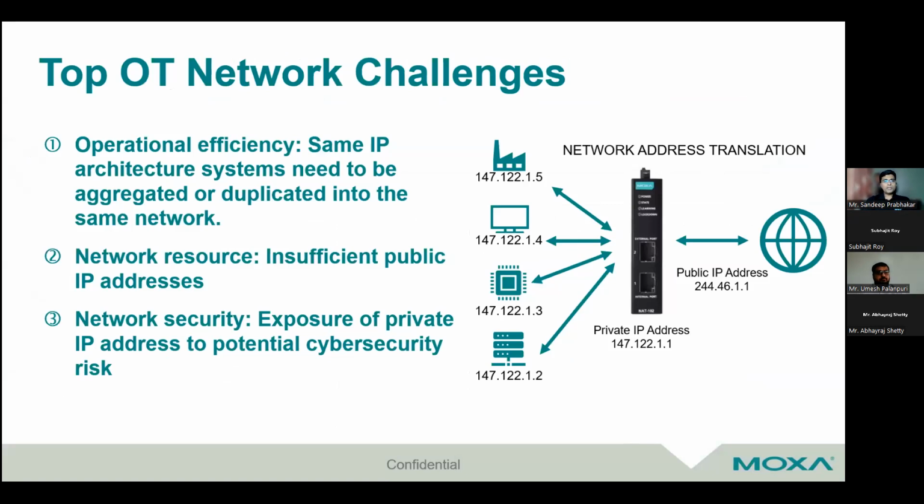So there are a few more challenges that we have seen. Some of the top OT challenges are the operational efficiency, right? So typically what happens is the IT does not give you too many IPs. It's very difficult to get a lot of IP addresses. So the same IP architecture seems to be aggregated or duplicated in the same network. There'll be multiple devices with the same IP. Then as I talked about, the insufficient public IP addresses. Then there's a network security exposure of private IP to a potential cybersecurity risk.